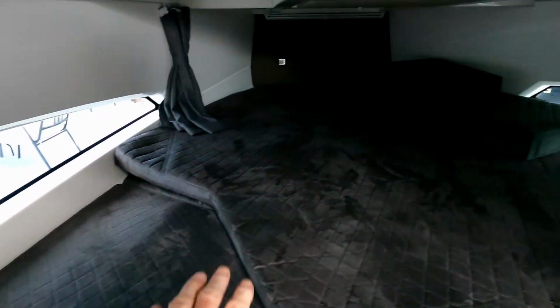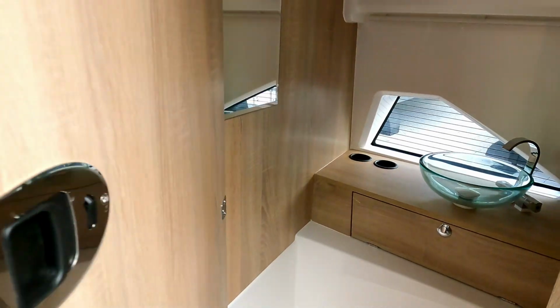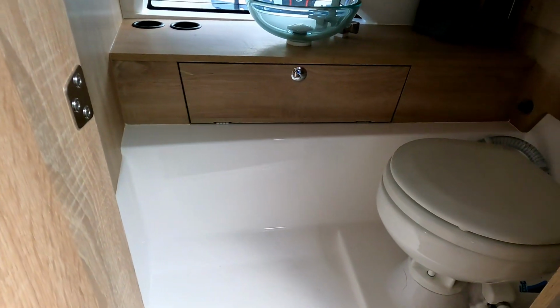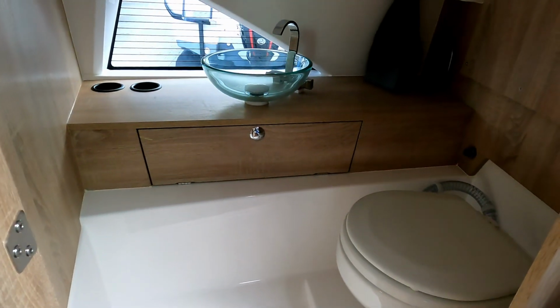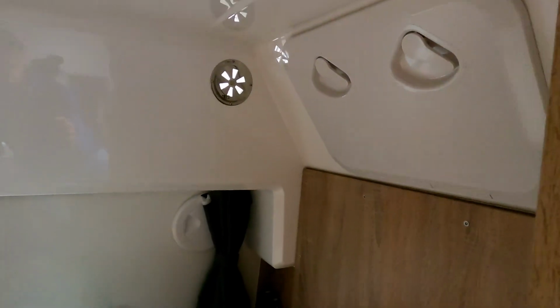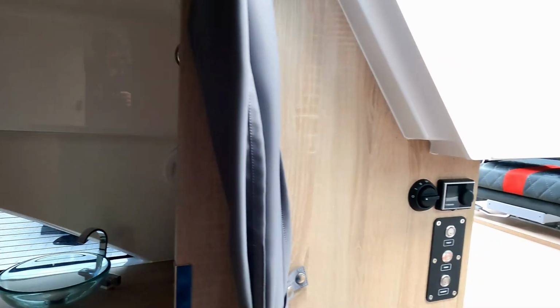Big hull windows throwing light into here on both sides, and that goes right the way forward, as you can see there. And then in here we have a surprisingly spacious, not massive on head height, but a very usable, very stylish little loo with a window, and always nice to see an access hatch there. So that gives you the ability to get to all the electronics on the back of the dashboard.